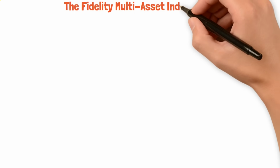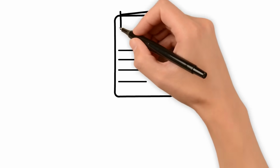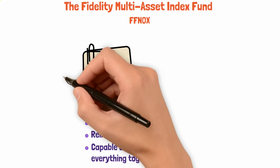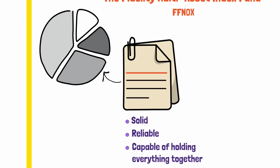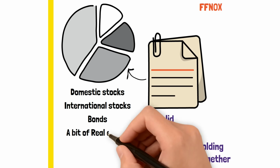First up, I have the Fidelity Multi-Asset Index Fund with the ticker symbol FFNOX. This fund acts as a foundation for my portfolio, solid, reliable, and capable of holding everything together. It's a diversified index fund that spreads its investments across multiple asset classes, including domestic stocks, international stocks, bonds, and even a bit of real estate.